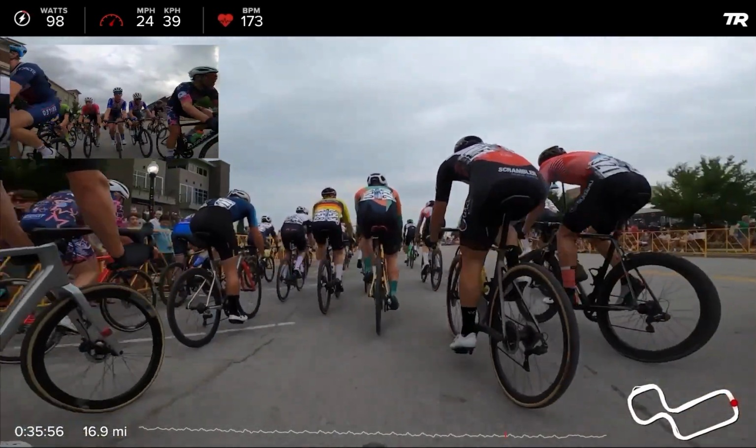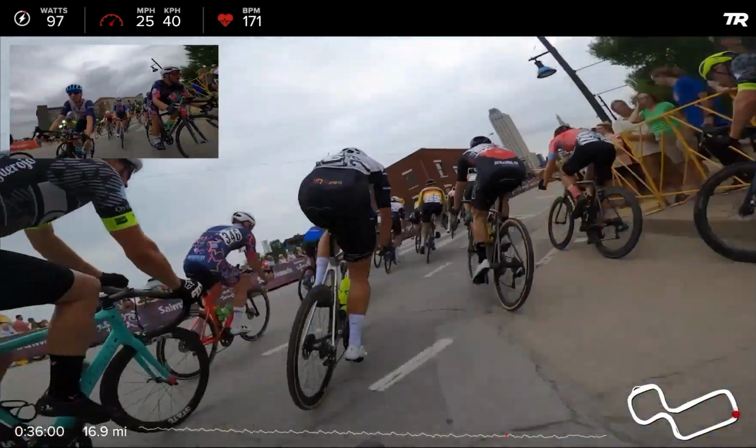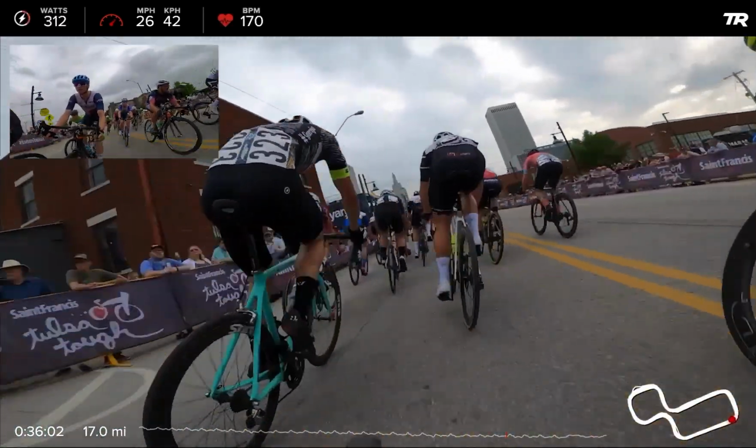And now I'm totally boxed, and I should have carried more momentum up the inside on that straightaway. Lots of things I could have done to that. Preservation of momentum is so important.